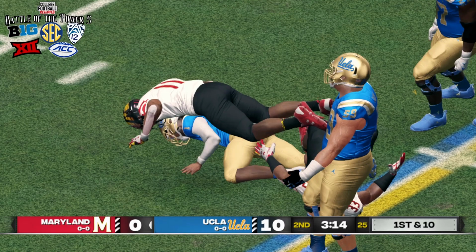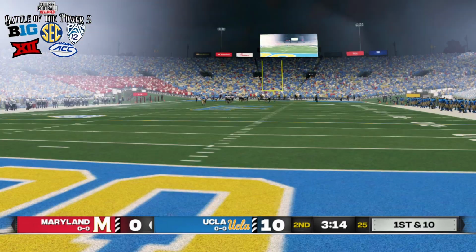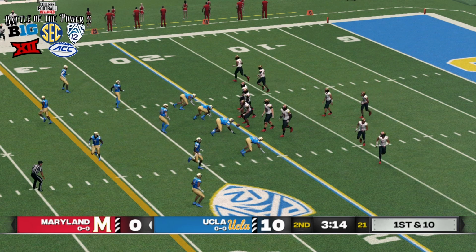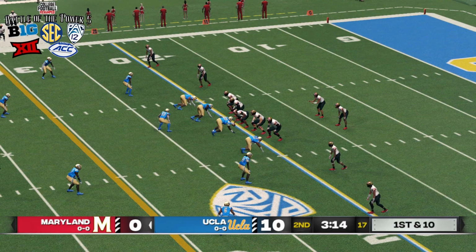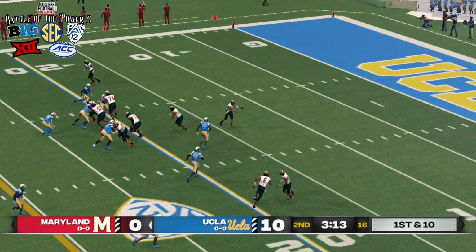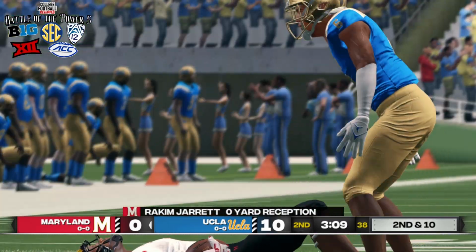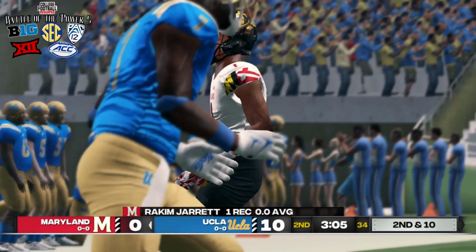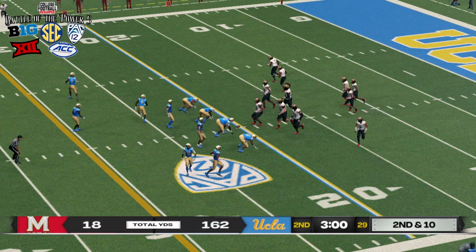Well, this offense all of a sudden just can't do anything right. Nothing can impact an offense more negatively than being stopped on a series of downs. Both squads are digging in now. Let's see what happens on this next drive. Grabs it and hammered right there. From their own 20-yard line, it's second down.